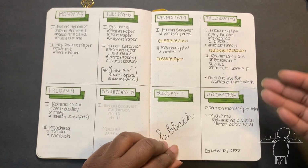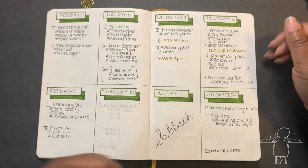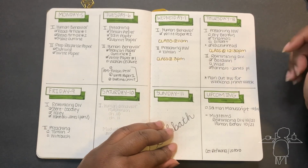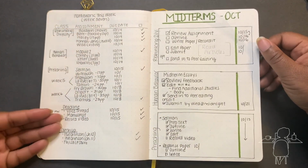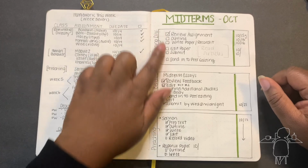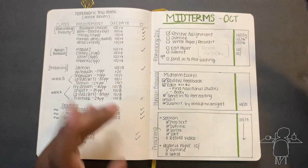So yes, and then as you can see, again, I have an upcoming section, which helps me know, hey, next week, you have these things. Don't get tunnel vision with this week. Know that you have some things to prep for next week. So again, I did the same system here of writing down the homework this week. And then I did a midterm section. So the midterm section looks a little rough, like I said, y'all, first time doing this.